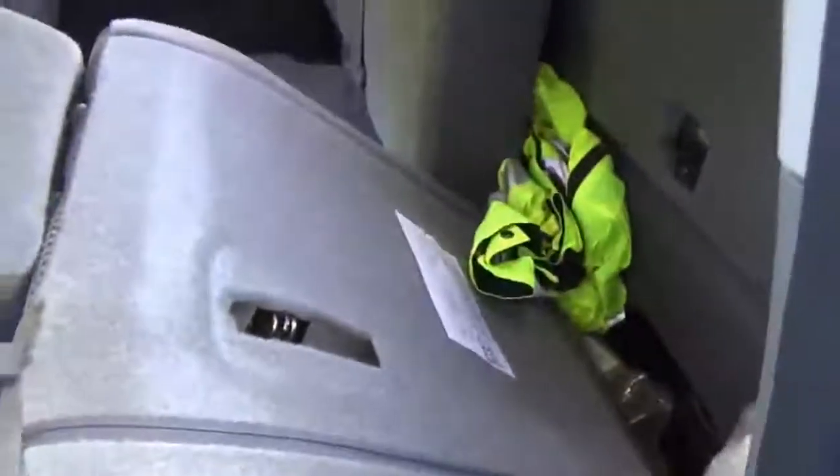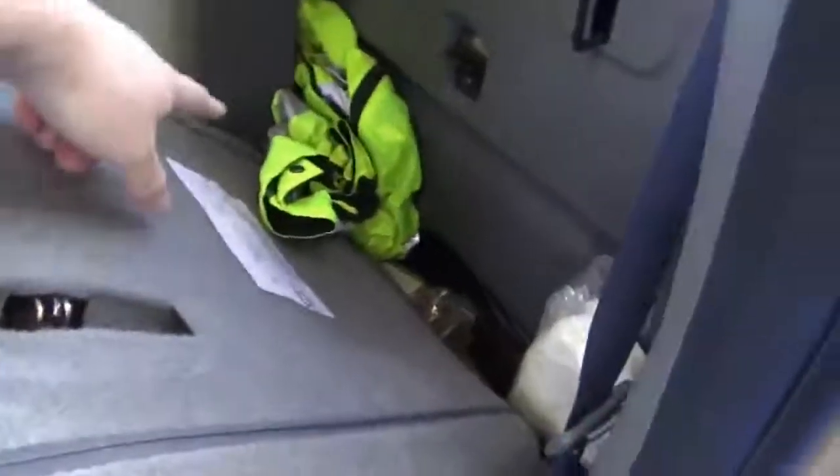Actually, before I raise the seat up, let me show you behind the seat. I always carry a little fleece pullover in here year-round. I just always do. Here's a rain jacket, one of my rain jackets I used to wear on the ambulance. Always got a rain jacket in there. Toilet paper. I don't even have to talk about that. And then there's a trauma dressing back there. So let's raise this seat up here.